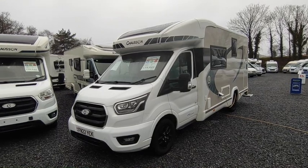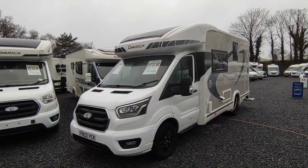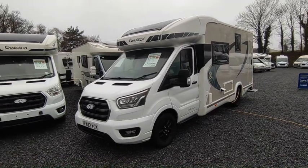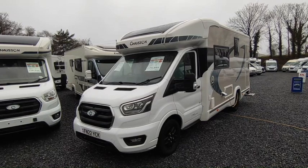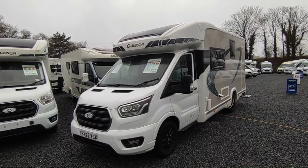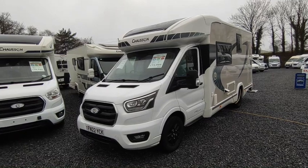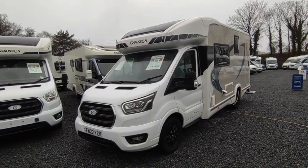And this is a 6.99 metre, 3.5 tonne automatic drop down bed, low profile Chausson based on the Ford Transit. So Chausson were one of the pioneers of the drop-down bed, and they are a massive French company, part of the Trigano group, who are Europe's biggest motorhome manufacturing group, and they're known for modern, innovative, very clever, very UK friendly, very popular vans, and the best-selling ones are these drop-down bed ones.